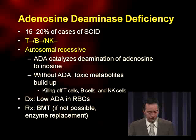So how do you make the diagnosis? You can look at low ADA levels in the red blood cells. And again, bone marrow transplantation at this point is usually the treatment of choice. If that's not possible, some centers have done enzyme replacement, but it's just not enough.